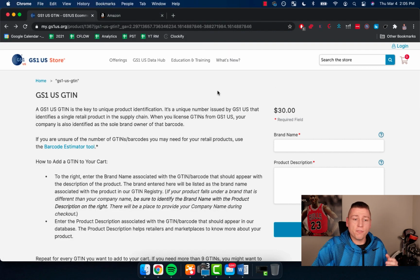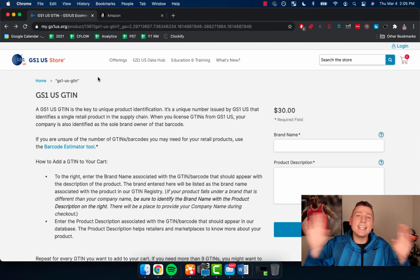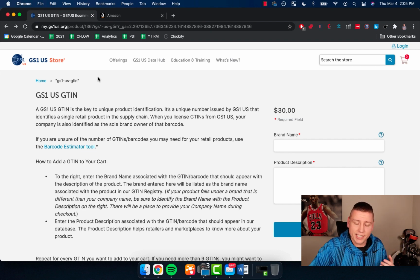So if they don't offer this, we see right here, if we go up to gs1us.org here. So this is the US website. You may be trying to get one from the Australian website or the European website, Canadian website, whatever it may be. Well, you can quickly just go to the US website. If they're not offering this single UPC package, get it in the US, pay the $30, and your UPC is good for any country, any Amazon marketplace, and you're all set there.